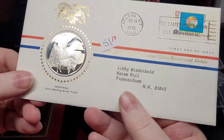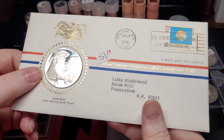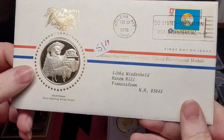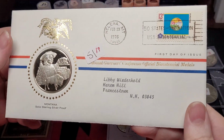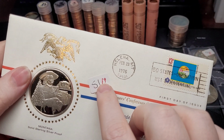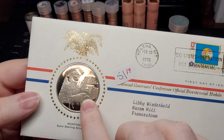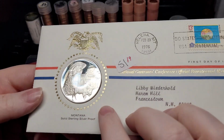But this is weird that they would send these out in the mail like this, where it's like, hey, here's a big silver coin. You know, no one would like take it, but hey, I guess it was different back then. I spent $19 for this, and there's literally $19 in silver here, sterling silver.